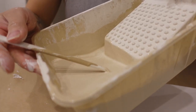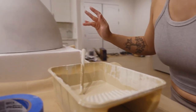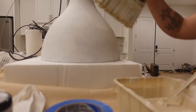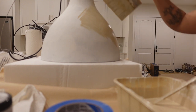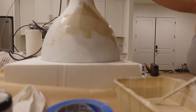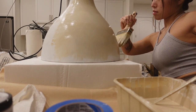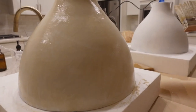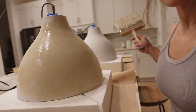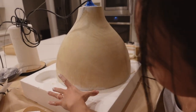So this is the color that we have. I'm pretty sure it's dry. I'm just gonna start painting. I don't have time to wait for this. So here's one of them. I'm still working on this one over here. So this is before it dries.